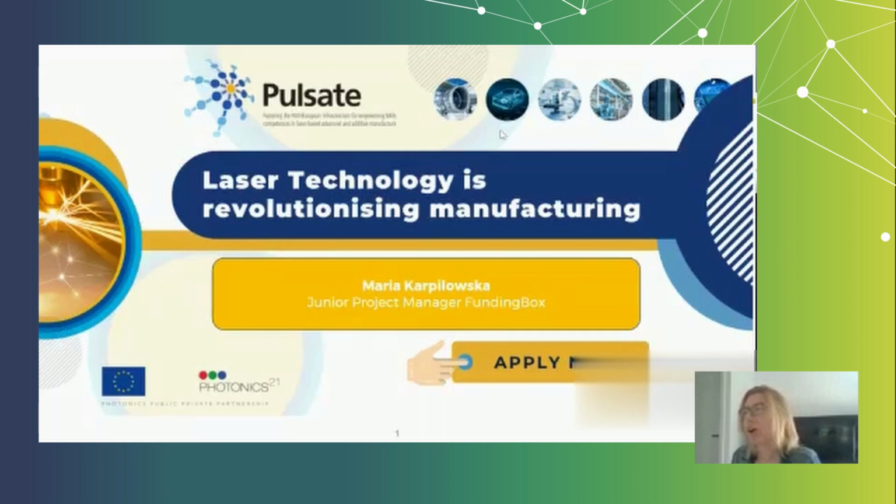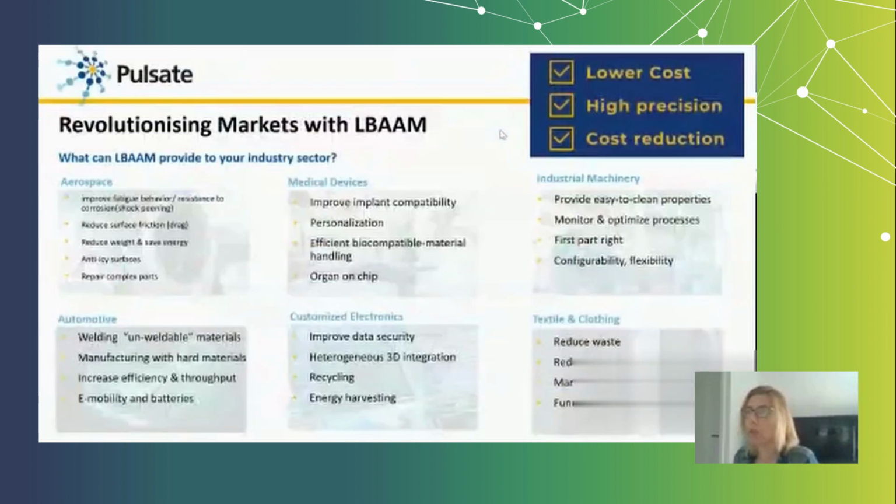And we have a call to action in this first slide because tomorrow we are closing one of our open calls, already the third one, but I'll come back to that in a minute. So first I'd like to show you a few examples of how laser-based advanced and additive manufacturing, so that's the LBAM abbreviation, can revolutionize the manufacturing industry.